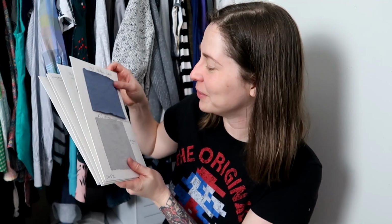Oh, this is cool. So he said that this was samples. So these are sample swatches. I've never seen this before, but this is very cool. So it's like showing the different sample swatches of fabrics with their percentages of what's in them. That's so cool. I've never seen this. I've never designed clothing, but it's really cool to be able to see this.